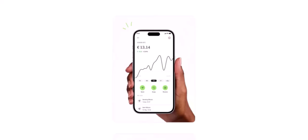Beyond the crypto banking complexity, the Bitwala app faces the same challenges as any mobile application. Device and OS fragmentation. The app has to work perfectly on dozens of different Android phones and various iPhone models, each running different versions of their operating system. A code change that fixes a bug on one phone might accidentally create one on another.